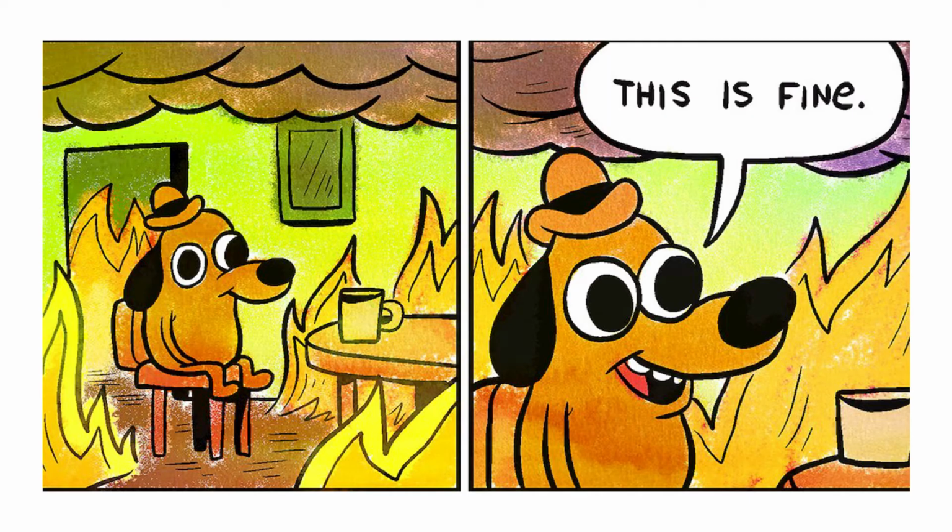In fact, my husband texted me this really great cartoon. It's this little dog surrounded by flames. His house is burning down, and he says, "This is fine."